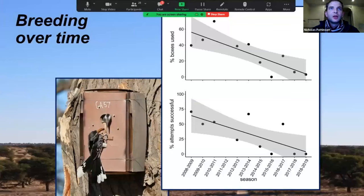Okay, finally, I did promise to tie this all into a big picture. And I'm going to show you basically the long-term breeding data of this population of hornbills in the period we were monitoring them between 2008 and 2019, essentially, for the purposes of these graphs. So each data point here represents an entire breeding season. So you are seeing 10 years worth of data here.